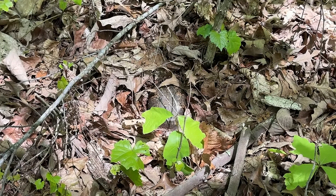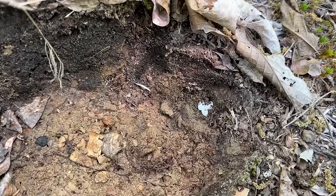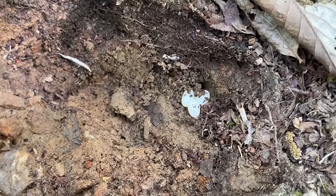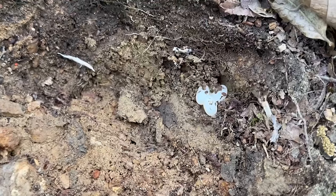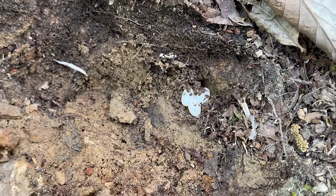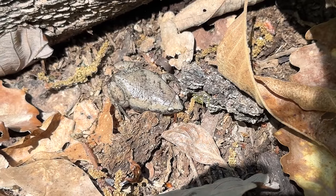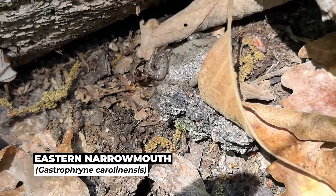Yeah. Very cool. So this is really unusual. I just uncovered some very, very small reptile eggs. I believe these are ground skink. Look how small. That is really neat. Great food source for milks, scarlet kings, all the other little fossorial snakes. This area is very full of life so far. Here's a little narrowmouth toad right next to where we found those ground skink eggs.